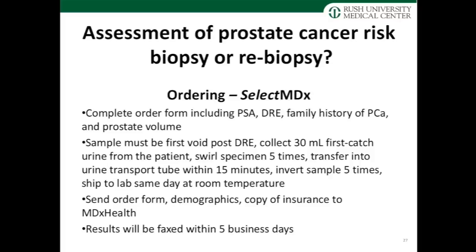You'll mix up the specimen a few times, transfer that into the tube, and then you're going to ship it same day, room temperature. And they have nice kits that they can provide to your clinic for all these tests. So you can send those out. Results are faxed back within 5 business days.